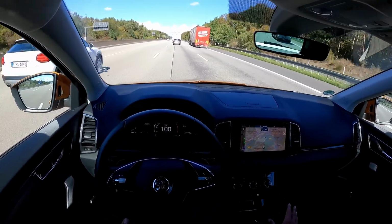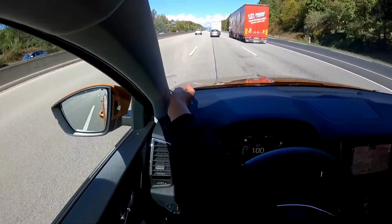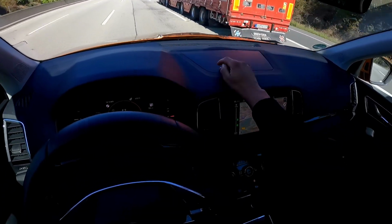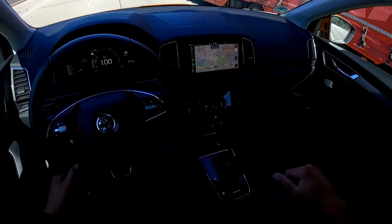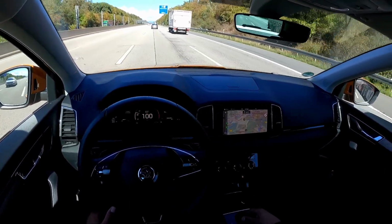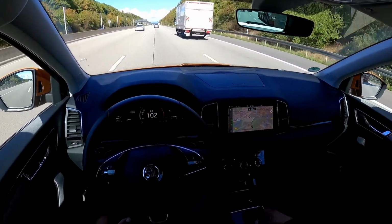I just love all the Skoda Simply Clever features. You know, the little thing up there on the window here for like parking tickets, the storage here, which is also a Volkswagen thing. You get that on some Volkswagen models as well. But you know, the adjustability of the armrest, which is also a Volkswagen thing, but that works really great. And overall, it's just a really cleverly thought out vehicle.